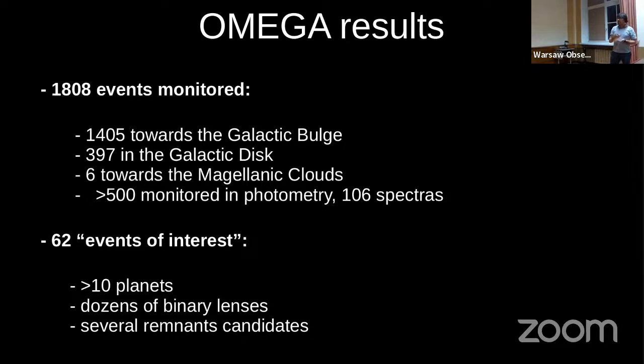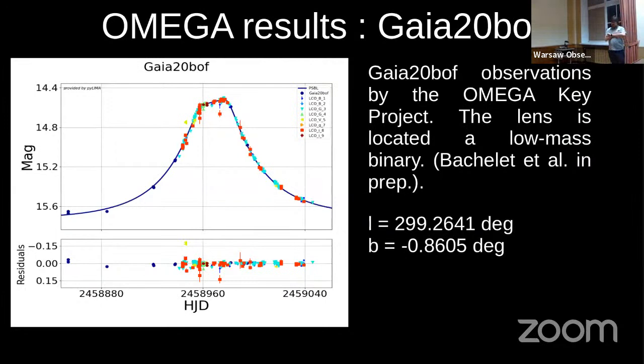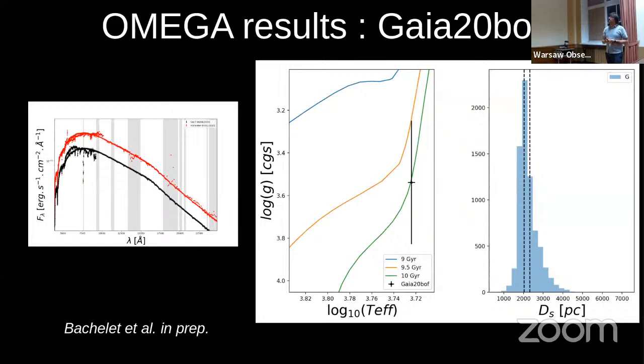Now I will present some of them. The first one is Gaia20bof. It was an event triggered by Gaia about 2 years ago. I think the alert was around this day, and MOP triggered follow-up of this event, and we caught this plateau here. Actually, this plateau is due to a binary lens. We were able to collect spectra from X-shooter and SALT. This is SALT in black and X-shooter in red.